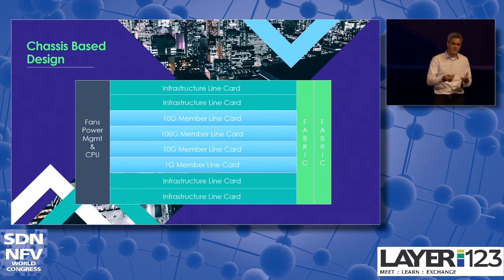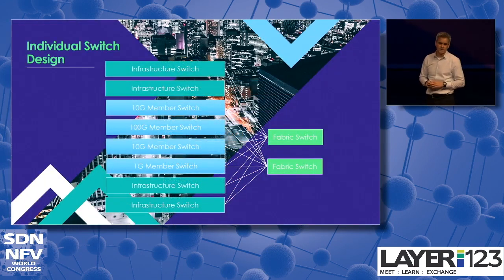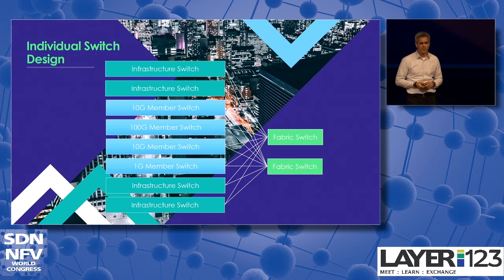the physical sense? The typical large system deployment is like a multi-slot chassis, shared fabric, and what we're moving to is more of a leaf and spine architecture where the fabric effectively becomes the spine and the leaves are role-based devices for either connecting 1 gig, 10 gig, 100 gig, whatever we need to interface with the members.